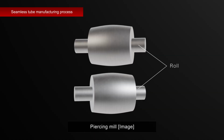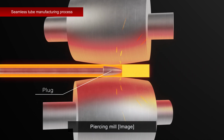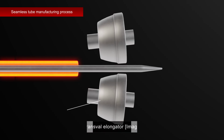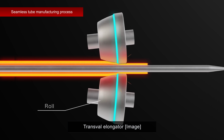In it, billets are heated to working temperature before being perforated by a piercer and rolled using a transval elongator and a variety of other equipment to efficiently produce high-quality seamless tubes with highly accurate dimensions that meet customer specifications.